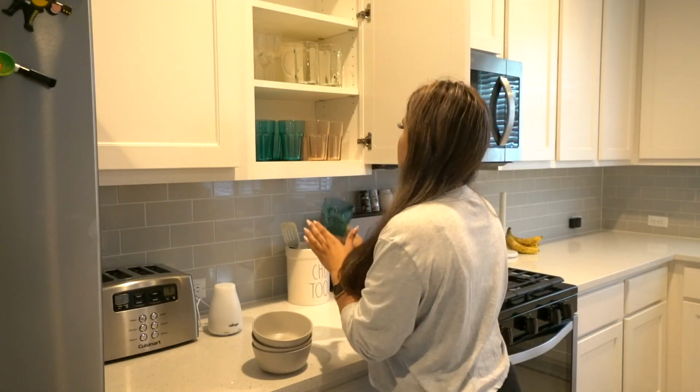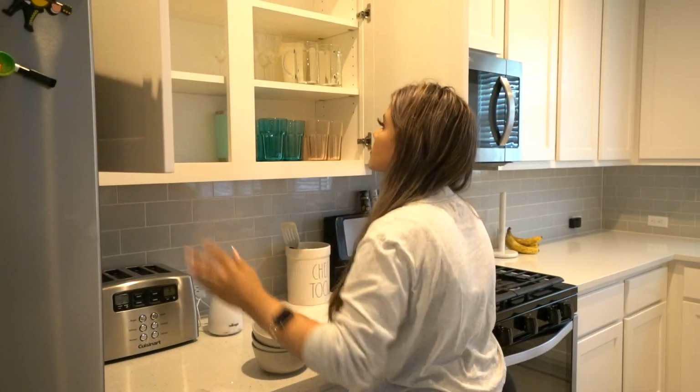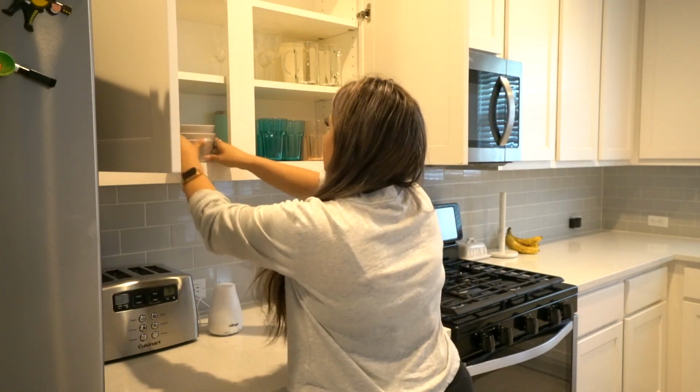So now it's time to put away the dishes. So I have a cabinet just for cups and the other cabinet is for plates and bowls.